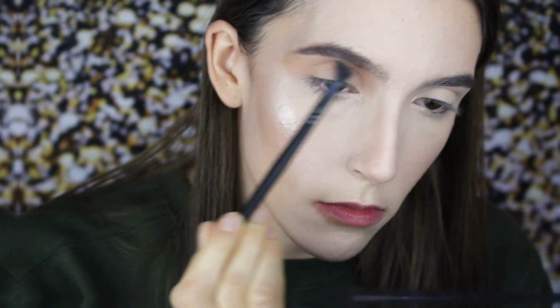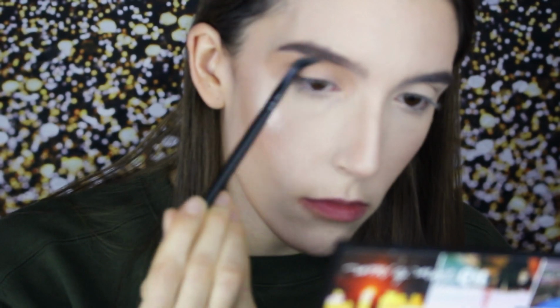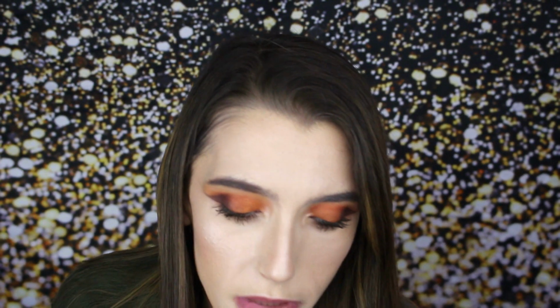This set really came with some nice precision and defining brushes that really helped me place eyeshadow shades in exactly the areas of my eyes that I wanted them to go, and it also came with some really good eyeshadow blending brushes. I'm just overall very happy with my purchase so far and wanted to tell you guys about it.